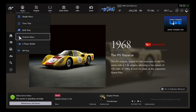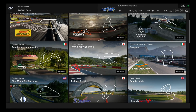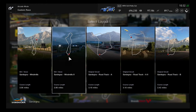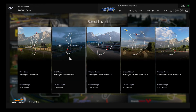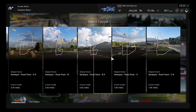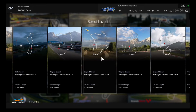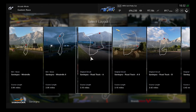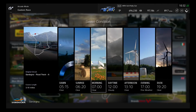So here we go. It's time to get ready to race and try out one of the 3 layouts on Sardegna, and this time original circuit, dirt and snow might be formed to get everything ready. So we can still race on the windmills rally track that is only used on the dirt course, and 3 variations on the tarmac that we are going to get ready to go. So looks like this is going to be quite brilliant to be prepared to get started. So let's start with letters to race, but this time 2 laps are going to get started, so this will get prepared.